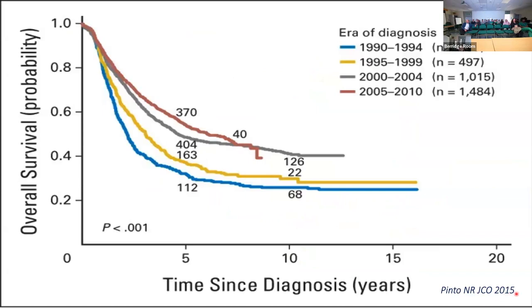Things haven't really changed that much since this article here, now 8 years ago. And the survival, as I mentioned, for high-risk neuroblastoma is still about 50% at 5 years or so.